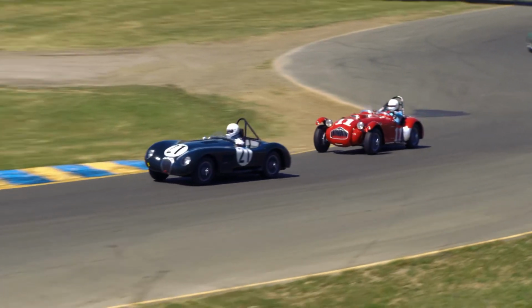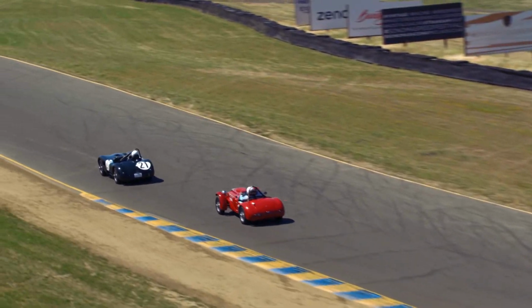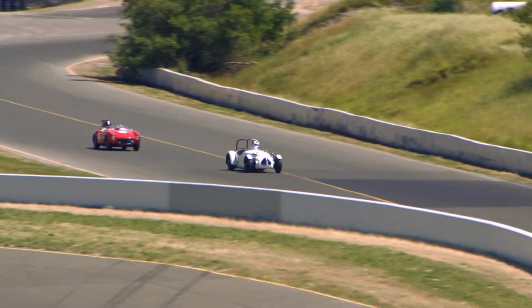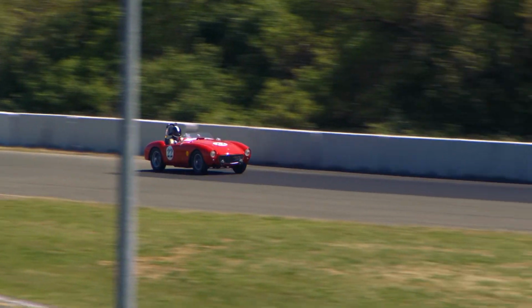In a moment, something completely different as we look for lap records, outright lap records around the Sonoma circuit. We reckon we've got Esteban Gutierrez in the Mercedes F1 down to about 115, which is rather handy.